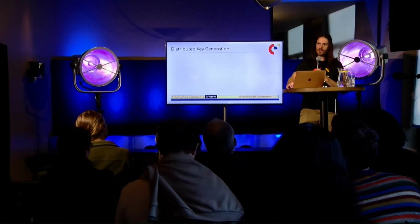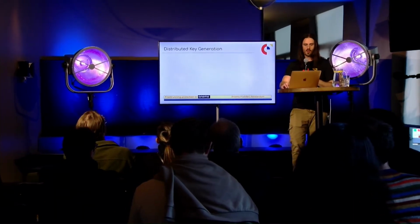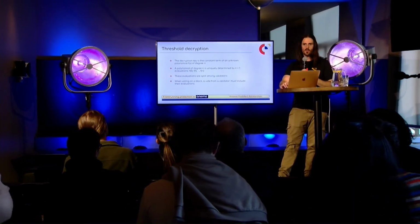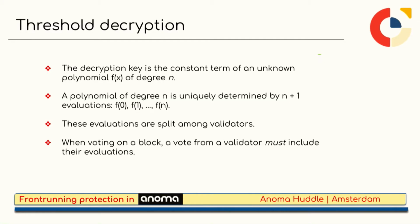And then the distributed key generation. Of course, how do we actually generate the key that we will use to encrypt these transactions? Like I said, it comes from this polynomial. How do we create a polynomial that nobody knows? So that's the second key bit of the puzzle here.